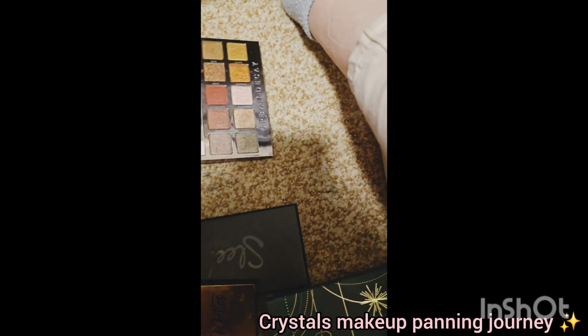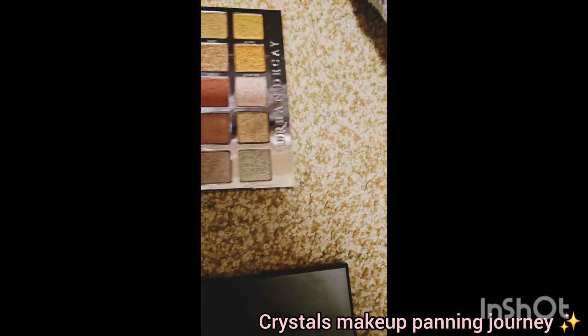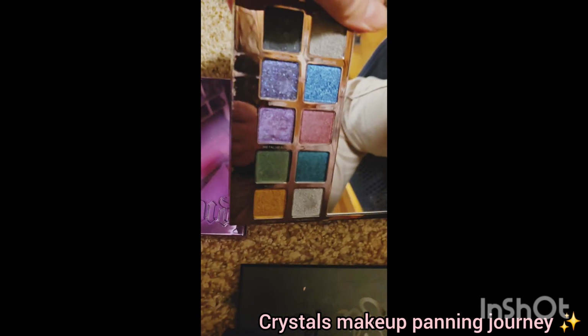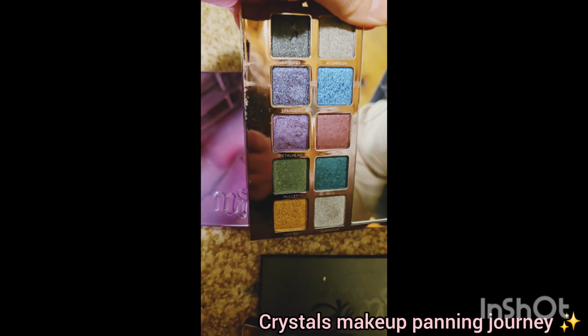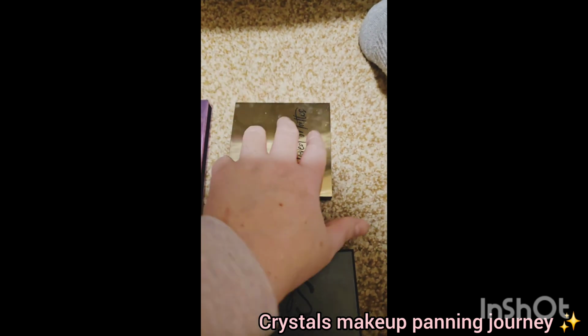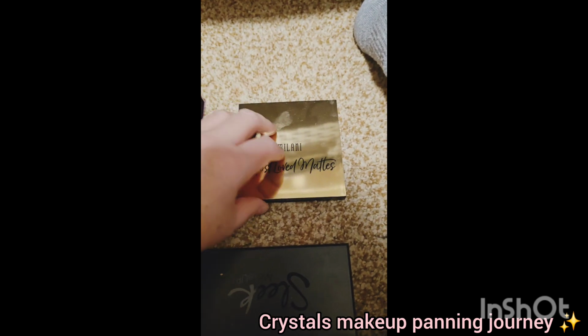I don't know if I can get it out. So this is this side here, and then on the other side, if I can get it open here. Okay, so this is the other side. Really gorgeous. Just the packaging is hard to work with, hard to even store sometimes.